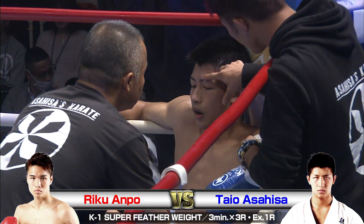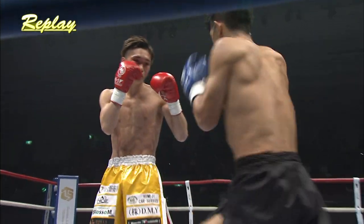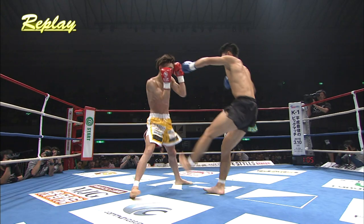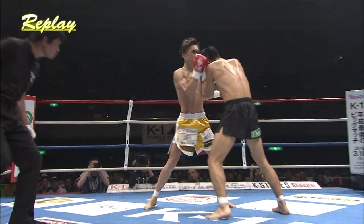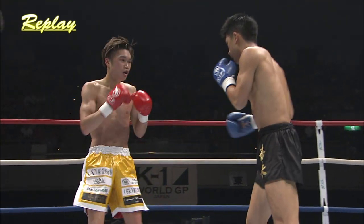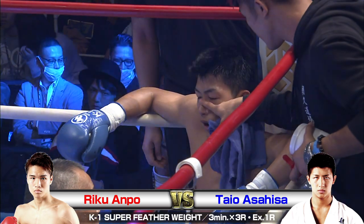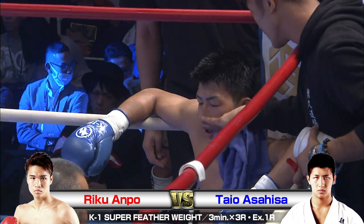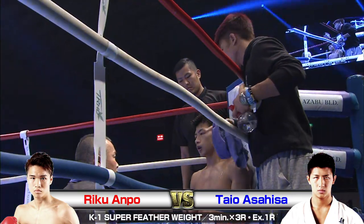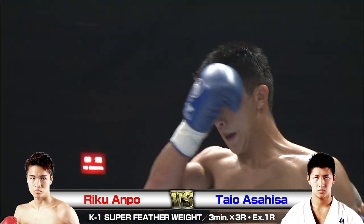Really sharp technique. I really like what he's doing. Ooh, the inside, the front kick there. He goes high very nicely. And finishing off, really great. Unbalancing Riku Anpo there, so he can't counter. Great move. You finish with that inside low kick, you're going to put yourself in a good position to not receive a counter. Anpo here choosing to stand up in his corner to give his instructions. There you go.